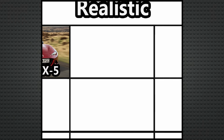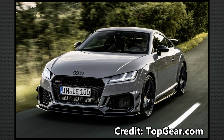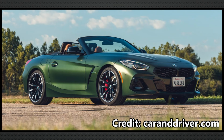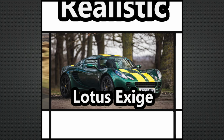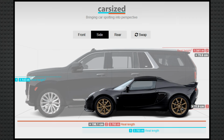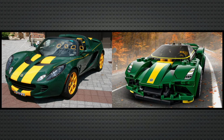The second sports car on this list is a bit trickier because there are loads of good choices. The Audi TT RS, Toyota GT or GR86, or the BMW Z4 would all be decent shouts. But I think my choice for the second sports car on this list would be a Lotus Elise, or Lotus Exige, because it's got a recognizable shape, an interesting, more compact size, and especially if you go for the earlier models in dark green with that yellow racing stripe, like they did with the Avaya, I just think you'd be cooking.